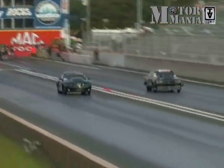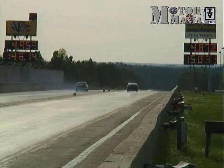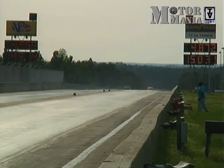Hole shot for the Zephyr. Oh, there it goes to the center line. Has to cut it back. He gets it with a 487 at 150 miles an hour. Moving on.